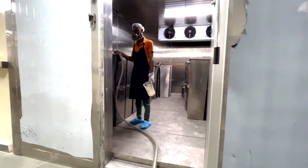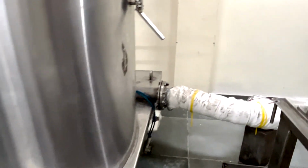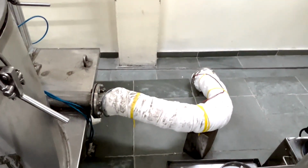These raw materials are then sent through pipes to the chambers where they are filled in containers and are left to crystallize. After 25 days, the material goes through the centrifuge process where the oil is separated and is sent back to reserve tanks on the ground floor.